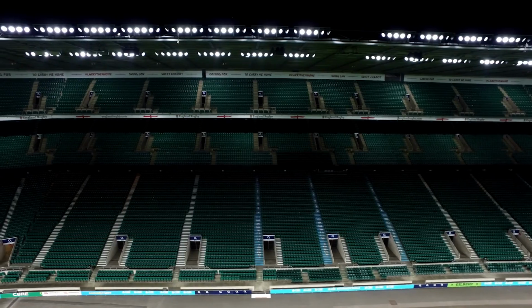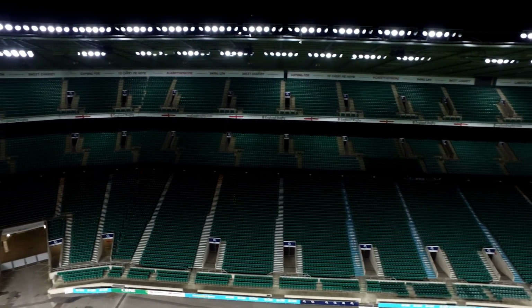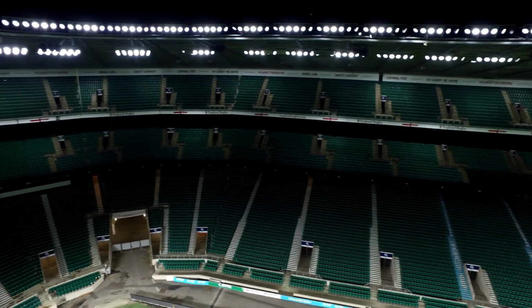LED technology was at the position now where they were comfortable and confident that they had a solution to meet our needs. Some of the challenges we had with our old lights were uniformity, colour rendering, and general vertical light levels at pitch level. In the worst cases, in the worst corners of the extremities, we had light readings down as low as 70 to 80 lux. So we needed to do something.